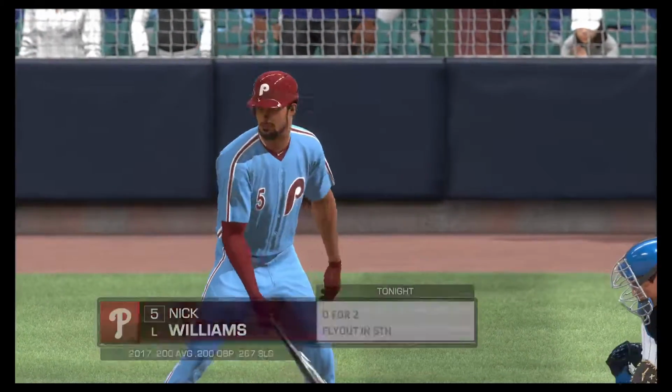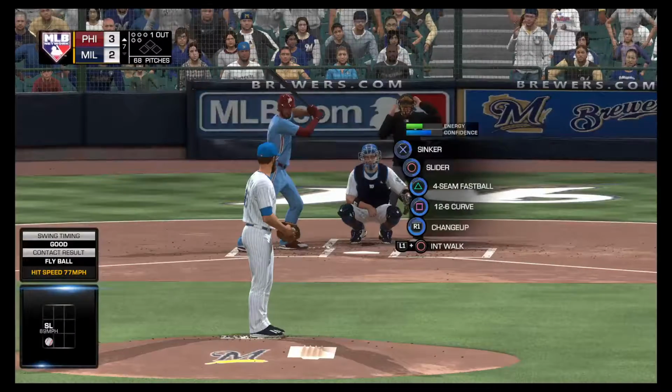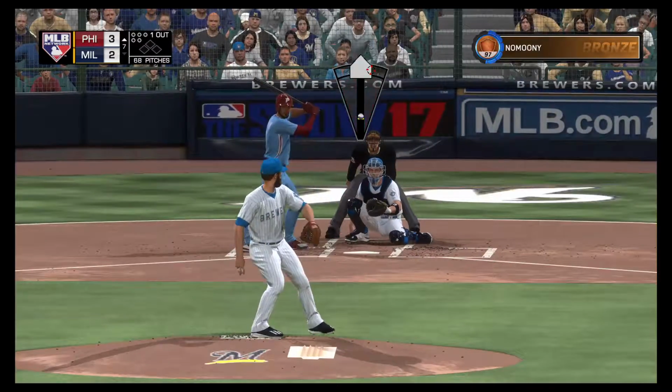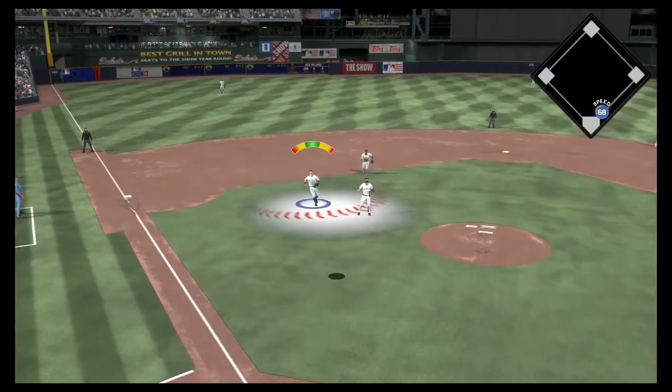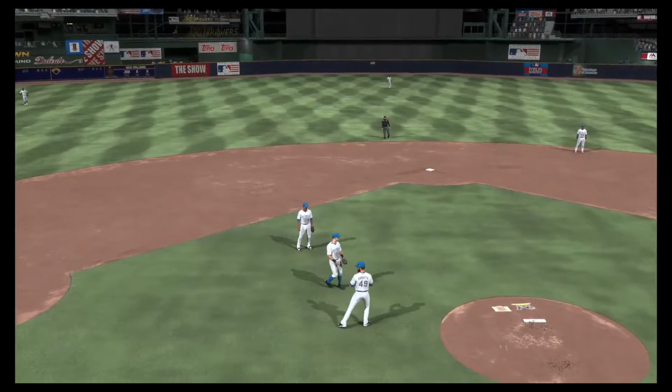Now at the plate, Nick Williams. He comes in 0 for Nick Williams. Popped up. And there's out number 2.